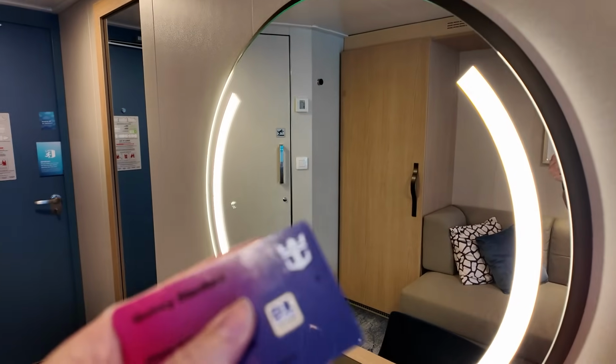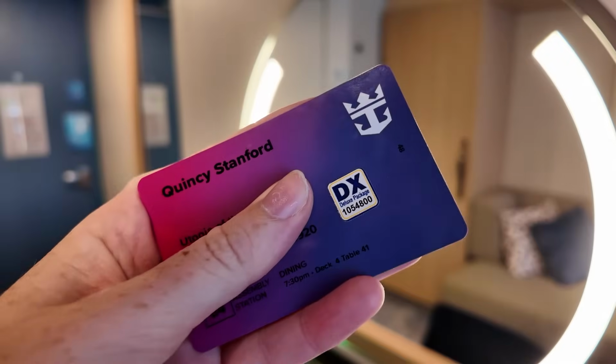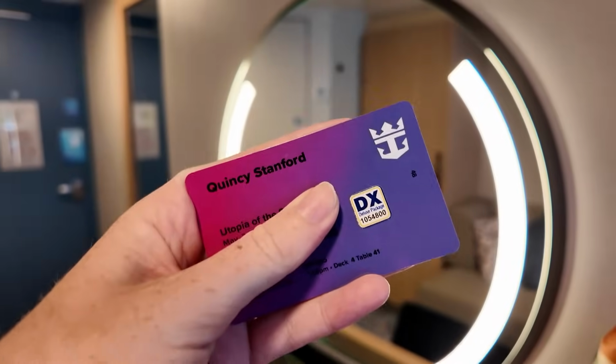But this little sticker shows them that you have the deluxe drink package, and that means you can get a drink at the bars just by using this. Pretty cool. But we are headed down to Central Park because we are headed to an omakase.